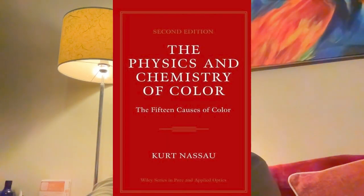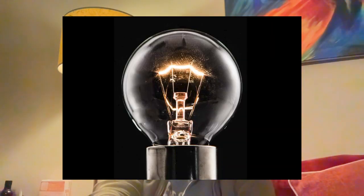Now, there are many physiochemical causes of colour, of course. In fact, there's a fantastic book by Kurt Nassau called The Physics and Chemistry of Colour, with the subtitle The 15 Causes of Colour. So, for example, one way that objects emit or reflect light differentially is incandescence. If we heat up a metal, it will glow and emit light. And the spectral distribution of the light emitted depends, of course, upon how much we heat it up. This was the basis of the incandescent light bulb. And incandescent tungsten filament bulbs were used to illuminate our homes from the early 20th century until about a decade ago, when they were generally banned.